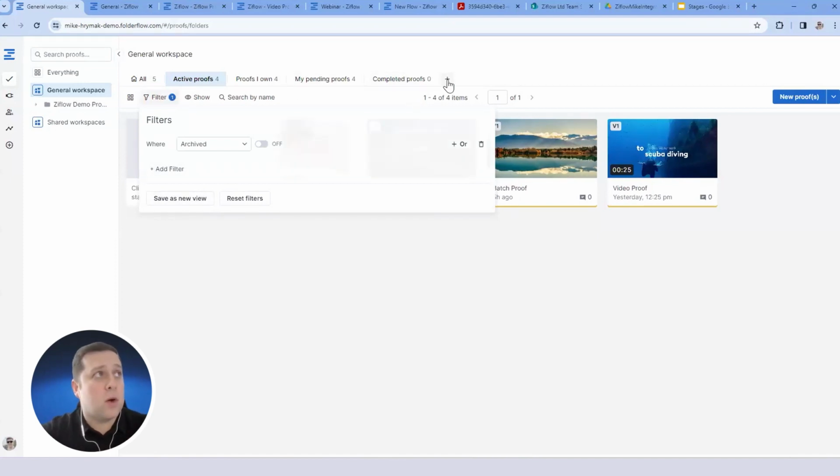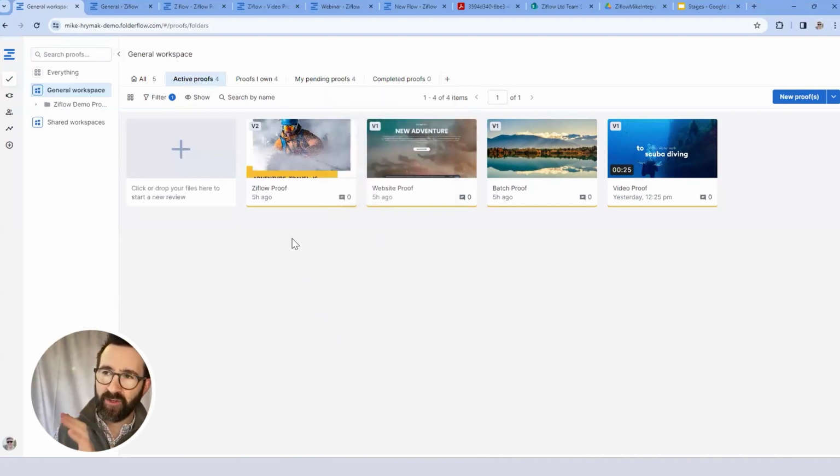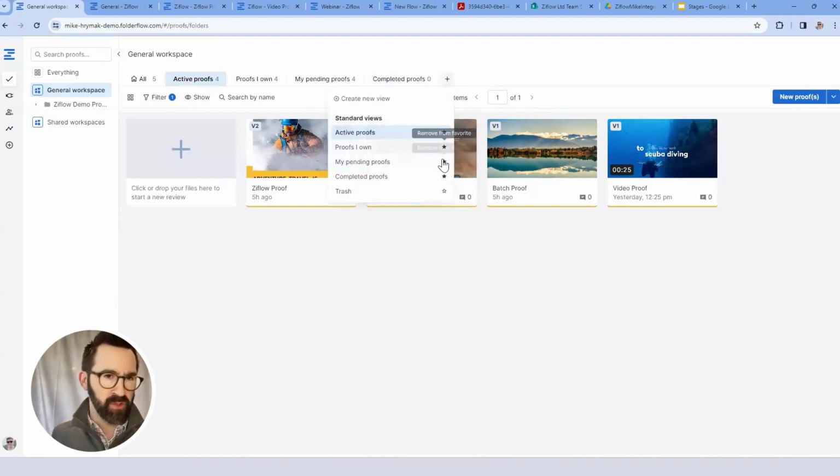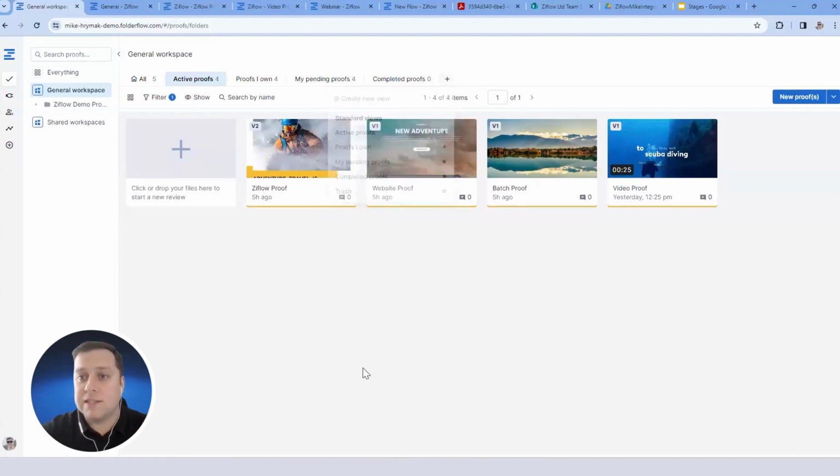Even from there, when we go in to add additional views to our layout, everything's prominently displayed right within my selection area, ready to go. And you've got those stars to indicate that these are pins to my topmost bar there. Exactly. Those are my favorite ones. I don't want to go digging through the trash. I just want to see what I own, what I need to review, maybe what's been completed, or any other custom view that I've set up.